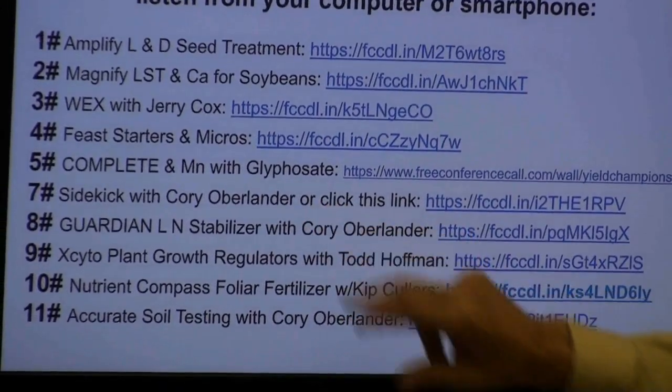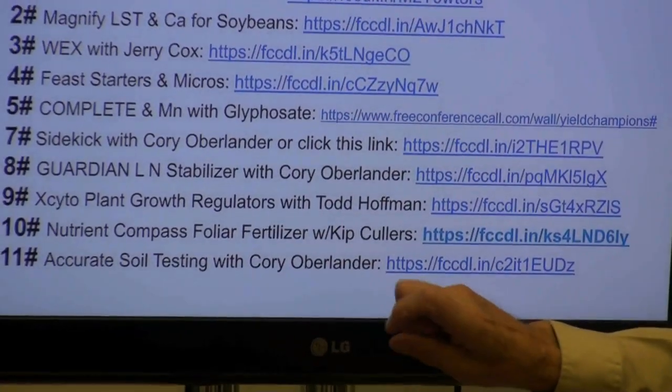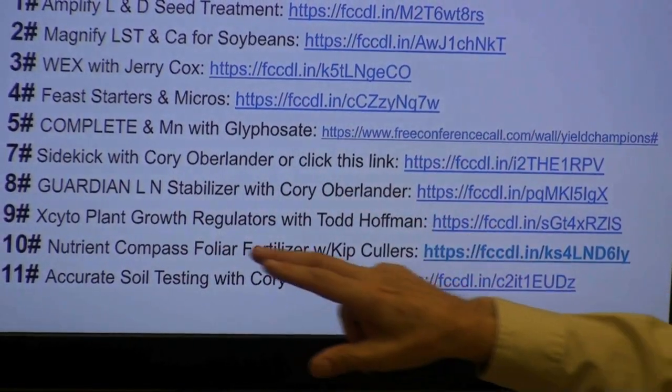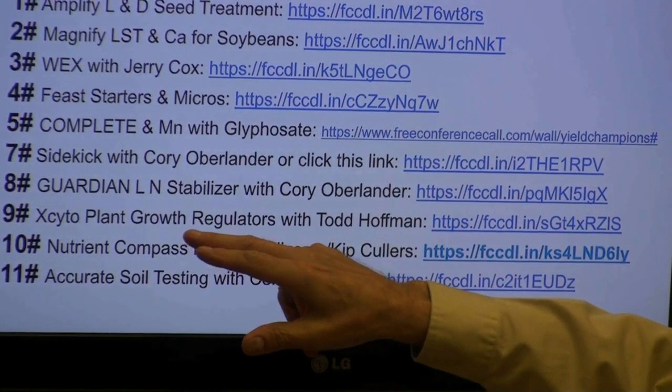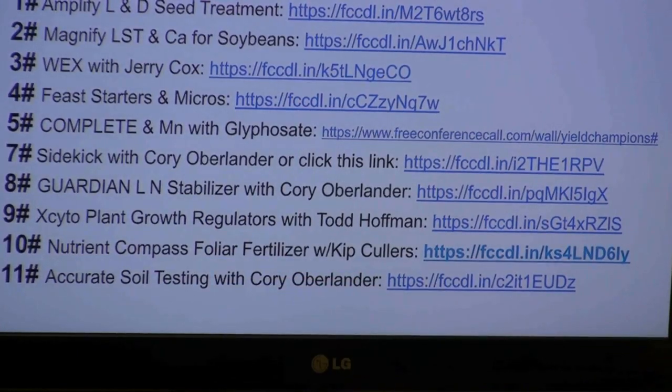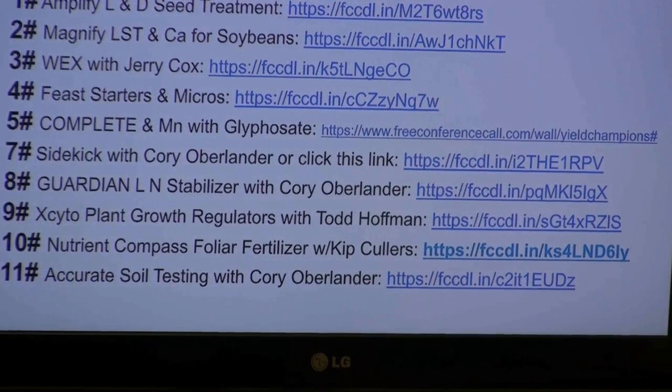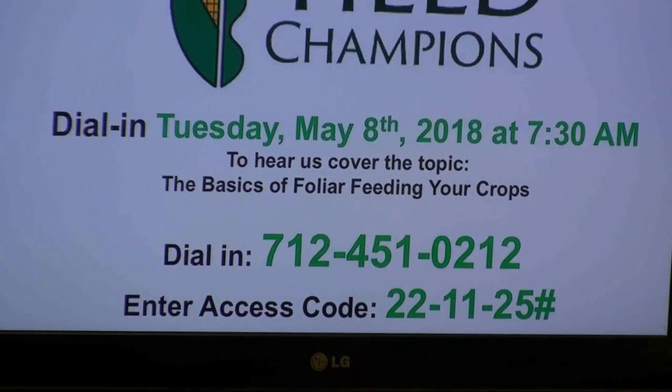Corey Oberlander talks about the yield results he's seen with Sidekick. Guardian L with Corey Oberlander, and then DL. And then we've got Excito, Nutrient Compass, and accurate soil testing. So those are all calls. If you don't have one of those sheets, we can get you one before you leave.